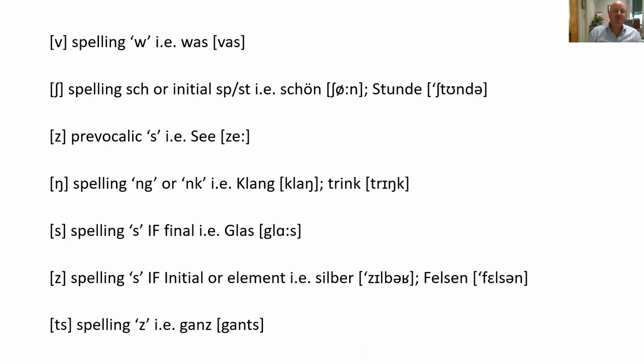And finally, I just wanted to take you through some basic consonants and their basic rules. Once again, there are many exceptions, so do check your Pons dictionary or a hard copy like Collins or anything like that, just to make double sure. Usually a W spelling is going to be a V sound. Was, was.